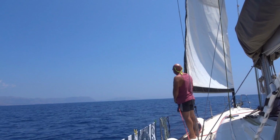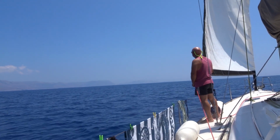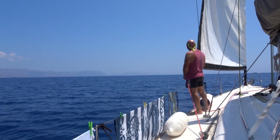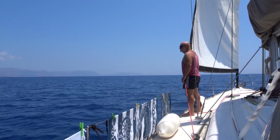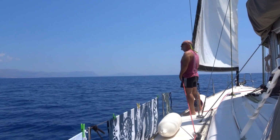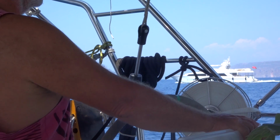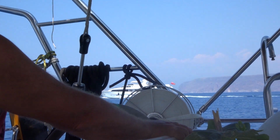Thunder. Yeah. Is that when they're breaking the sound barrier or something? Yeah. Got a bit of boat envy, Gavin. Hello, just air conditioning.